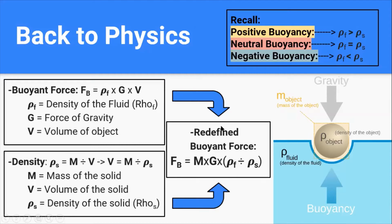So now when we combine these two, we see that our buoyant force equals m times g times the rho of our fluid divided by the rho of our solid, which is the density of the fluid divided by the density of the solid. So what that means is that no matter how heavy the object is, we can have an object that is 1,000 kilograms or 10,000 kilograms. As long as the density of our fluid is greater than the density of our object, then the object is going to float, right? We're going to have a positive buoyancy on the object, and the object is going to float up. And it doesn't matter how big it is. This means you can float an object that's as heavy as you want, so long as the density of that object is less than the fluid you are trying to float it on.